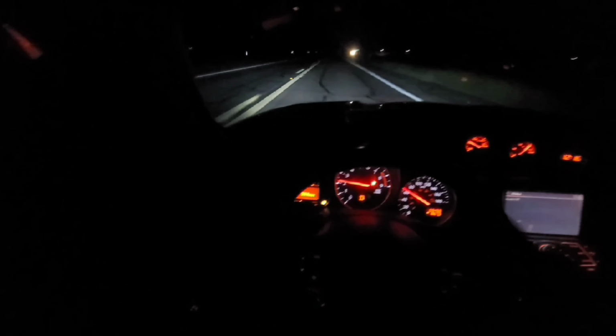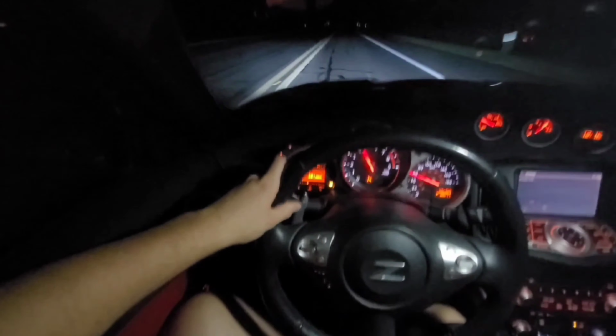Now I do have a launch control, so you just hold down the cancel button, press down the gas, and then it launches for you, which is pretty sick. With the tune, you can actually rev higher. I remember before I could only rev up to like 6k RPM. Now with the tune, I can go over 6k, so I can go up to like 7k, 8k.